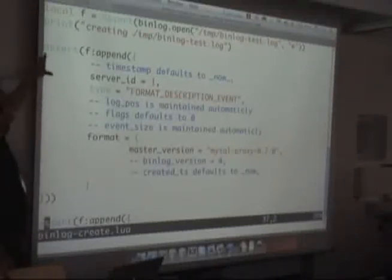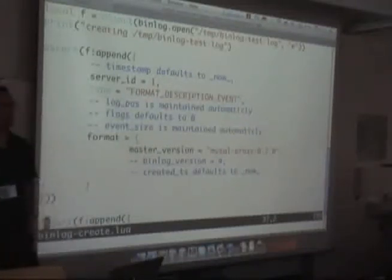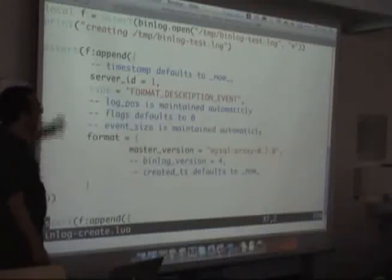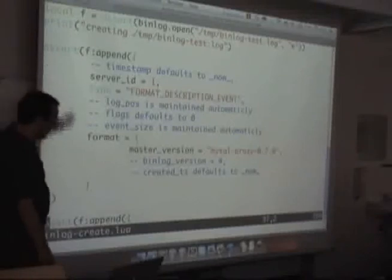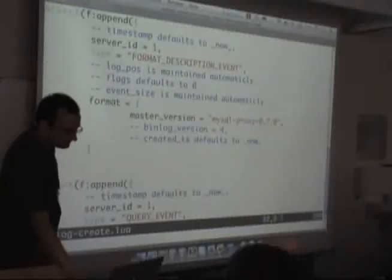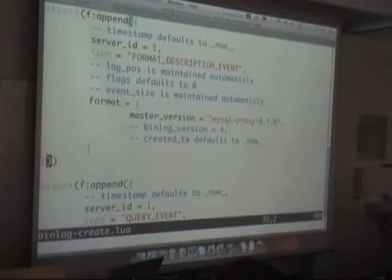Then our binlog object enters, and we append a few events to the binlog. There's some internal structure that you have to know about, but that's pretty much how we create our test binlog. And that's the main difference. Up to now, you could never create binlogs yourself.